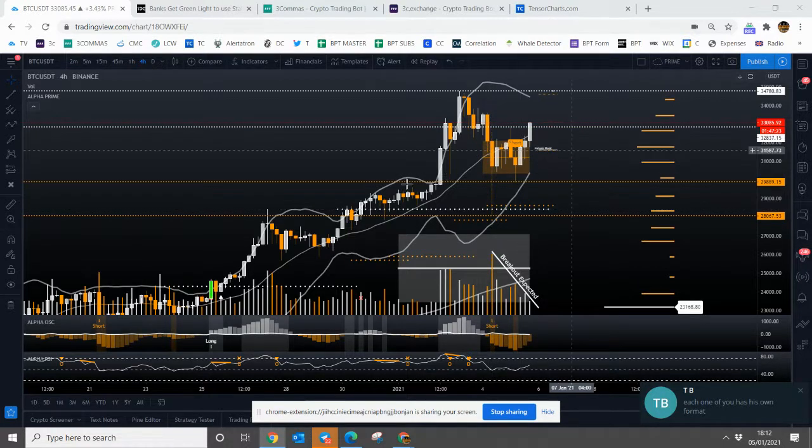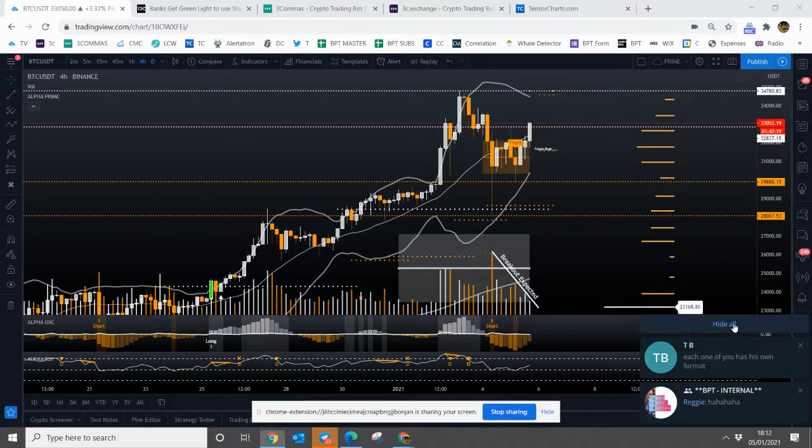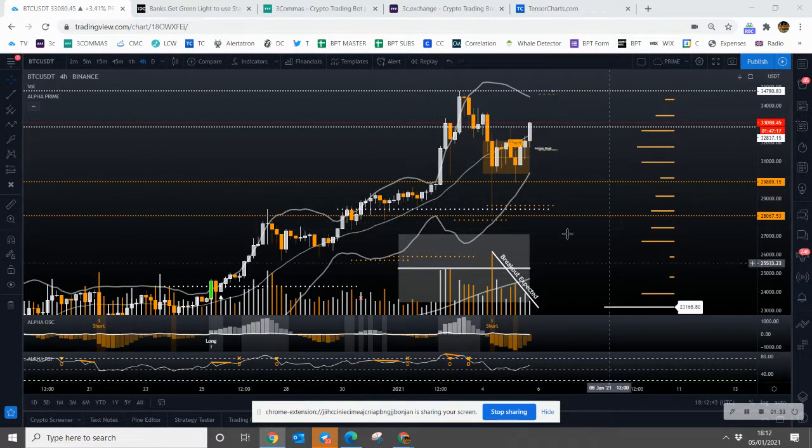As we can see, this whole mess of supports and resistances from the Alpha Prime, which are automatically printed, has been really well respected just there, and it's bounced off and come straight back up. My Telegram's going crazy, apologies. And that's what an 18% swing looks like. But what else we got?